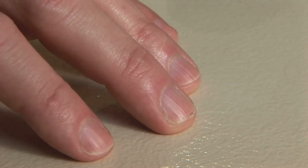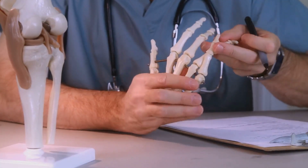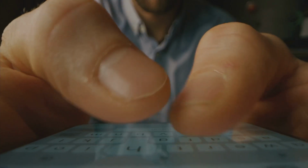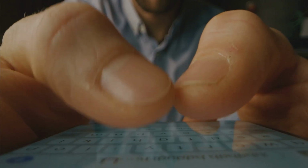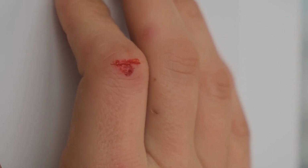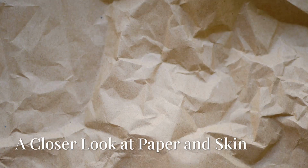Our fingertips are incredibly sensitive. They are packed with nerve endings called nociceptors, which are responsible for sensing pain. In fact, our fingertips have a higher concentration of these nociceptors than almost any other part of our body. This heightened sensitivity is essential for our sense of touch, allowing us to manipulate objects with precision, but it also makes us vulnerable to increased pain from minor injuries like paper cuts.